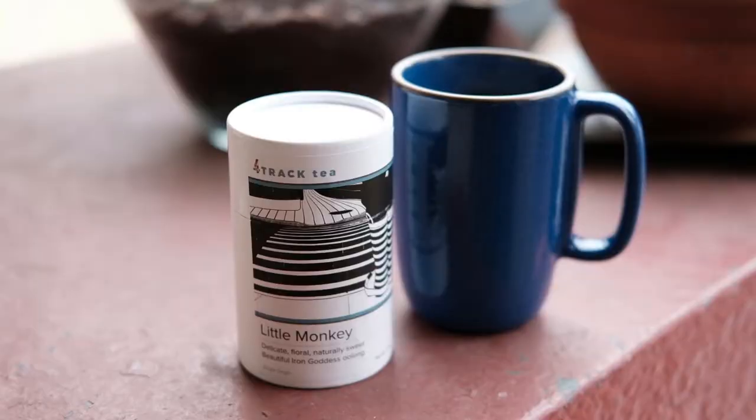Today I am drinking 4-Track Tea's Little Monkey, which is an Iron Goddess oolong, and it's super good. It is an Iron Goddess tea that is very similar to the tea that Highwire used to carry back when I worked for them, but it's a new type of tea. It's super good. I'm really enjoying it in my Heath Ceramics mug that I got from Christine, and it's gonna keep me company during this cold, rainy day of shooting coffee.